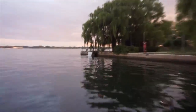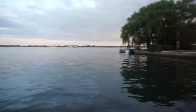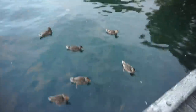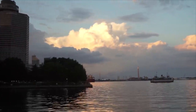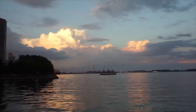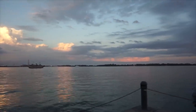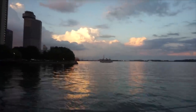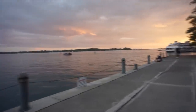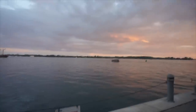Cool, and there's a little waterfall thing and whatever else. Toronto. More pretty sun, scenery, waterfront. But interestingly, this is not what Toronto's known for. Toronto's known for its city. It's not known for its waterfront at all, at least not in this capacity. And this is probably the prettiest I've seen it too, to be fair.